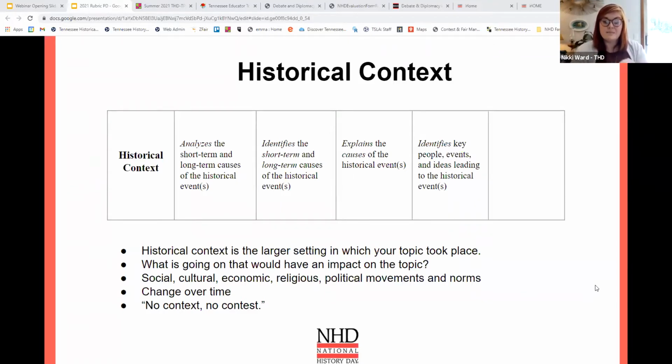And kids need to make sure it's grounded in that time period. Dr. Gorn, who's the executive director of History Day, always says, no context, no contest. Because if you have a kid that's very motivated for History Day and wants to go to a contest, they have to have context evident in not only the project, but also their source material, their bibliography. Otherwise, it's just not going to score well.